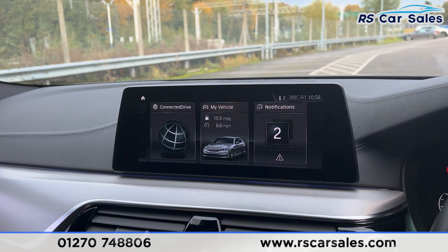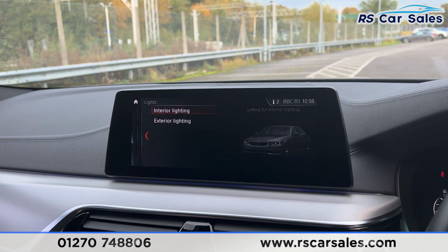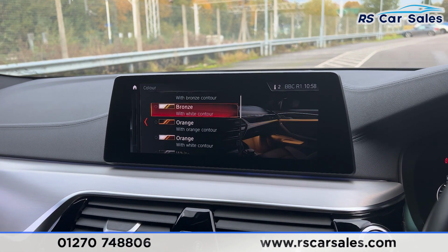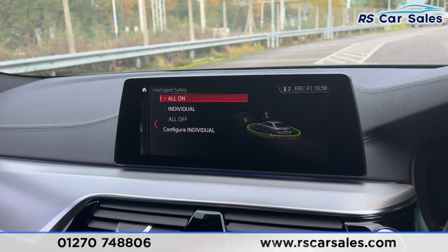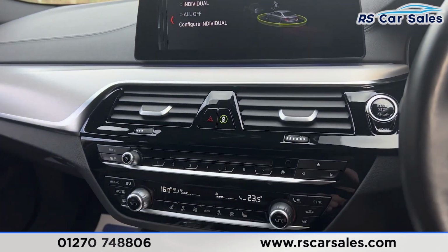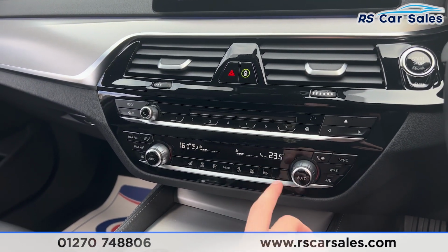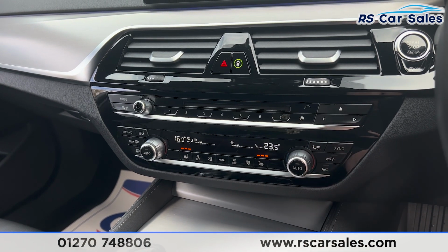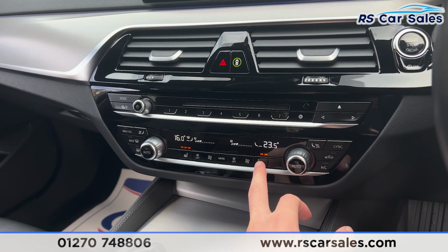Going on to the main menu, if you go to My Vehicle, you find on the lights, we have the ambient lighting, all these different colours which you can go through. Press onto this button just here, you find the intelligent safety, making it a very safe vehicle to drive. Further down, you've got the climate control, got the heated seats as well either side, and the ice cold air conditioning, all working as they should do, as you can see.